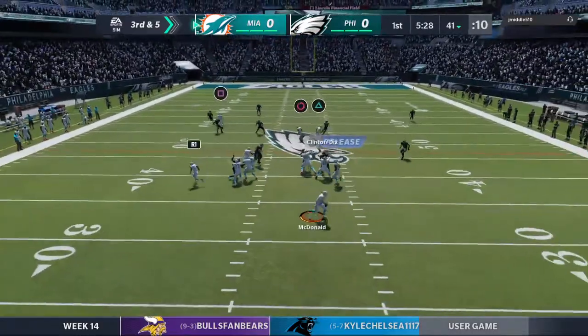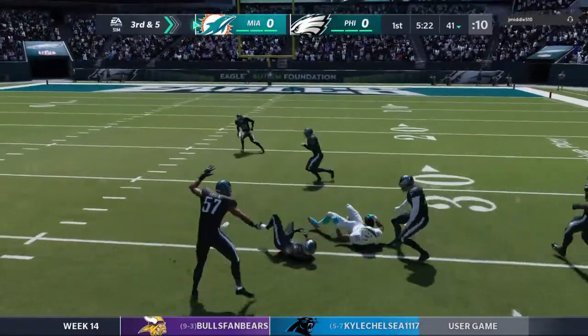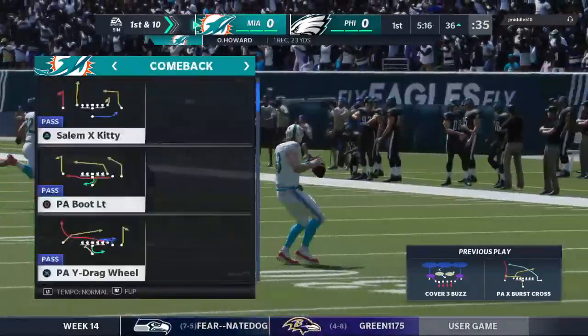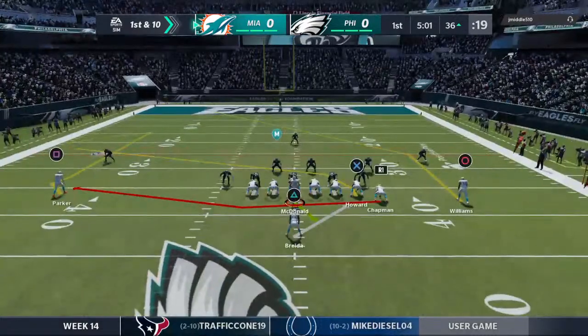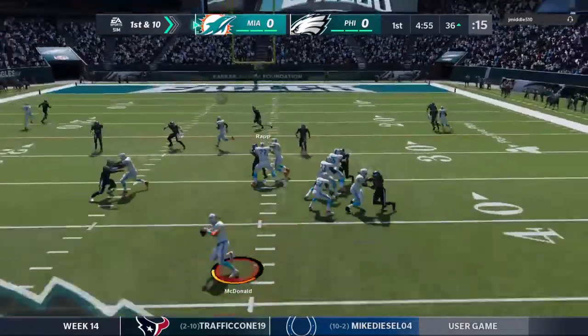Play action. It's McDonald. He'll buy some time, right? And he's got a man. It's the tight end Howard, complete. And he is going to have the Dolphins first down as they're able to get the 3rd down conversion. Last play they got stuffed at the line. Different story here, over 20 yards. So from Philadelphia territory now, here's a 1st and 10 at the 36.